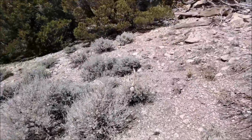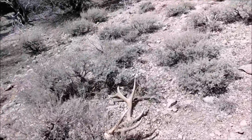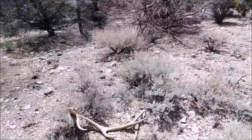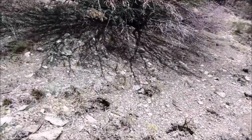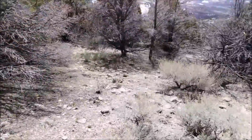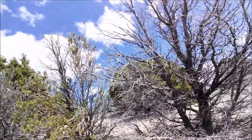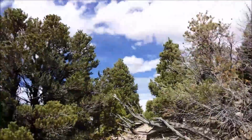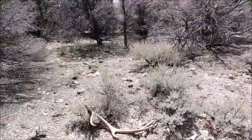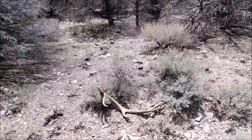Yeah, nice 6-point. Busted, but he's got some weight to him. Not a lot of weight, but a little bit. Elk tracks. Kind of wondering if he forced his way through up here. Oh man, this close to the pack, just 40 yards away from where I dropped my pack. That's super cool.